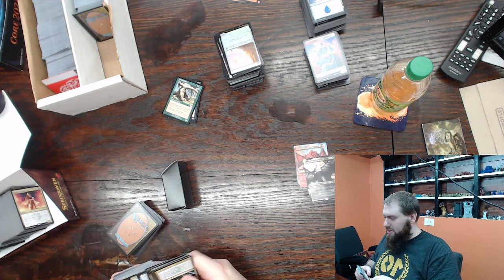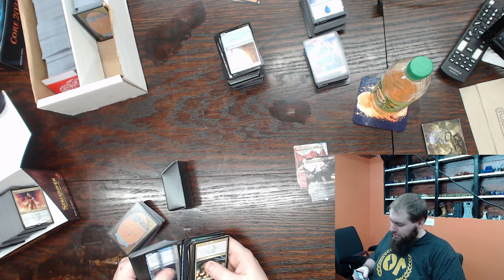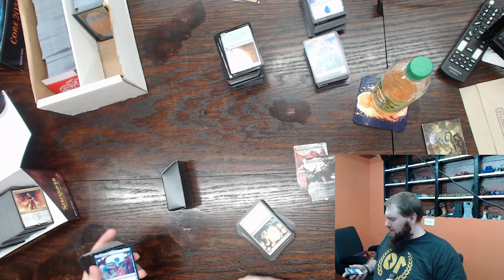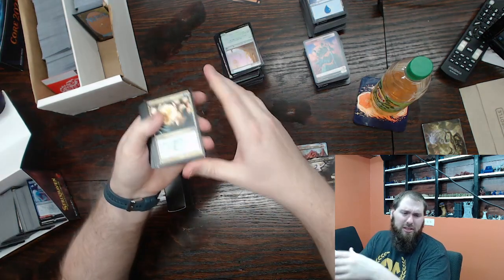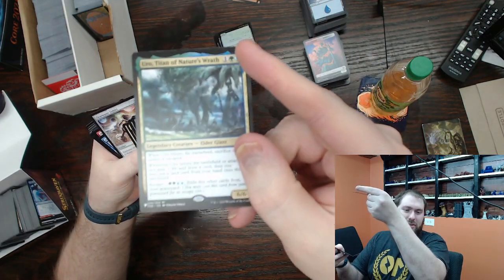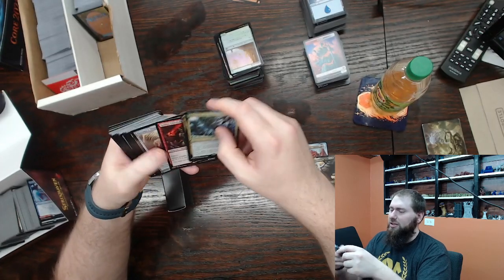Oh, I did put all the rest of the list cards in here. I'll have to go through here and sort this box later on. The one thing I thought was a bit strange, but also kind of cool at the same time, is the list cards are all in English. I feel like it's a bit weird. This was a good pull, Uro, Titan of Nature's Wrath. Yeah, I thought it was a little strange that they were in English, but it makes sense, I guess.